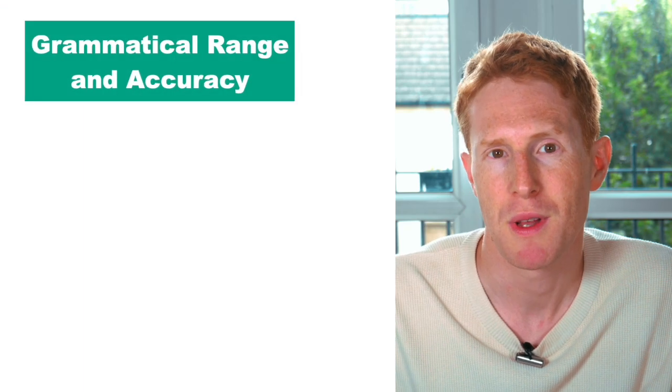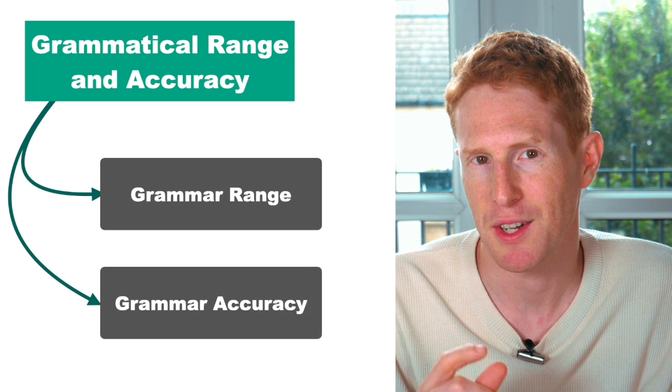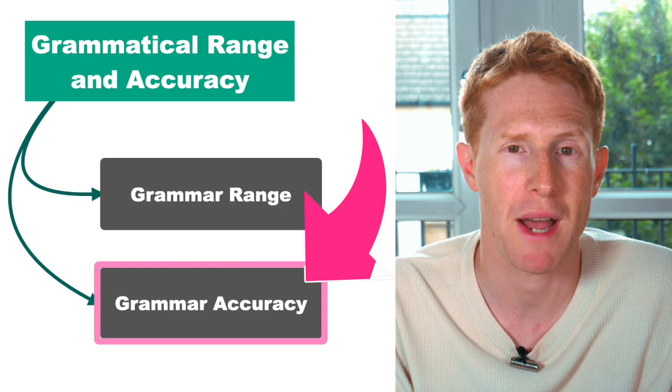Now, as part of your grammatical range and accuracy score, you're assessed on two things: the range of grammar that you use and the accuracy of that grammar. Now, I believe that it is the accuracy of grammar that stops most people from getting band 7. So what's the best way to improve on grammar accuracy? Well, the best way is to get your essays expertly assessed.